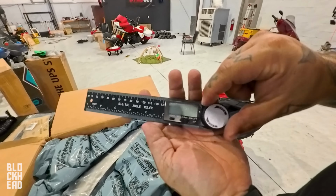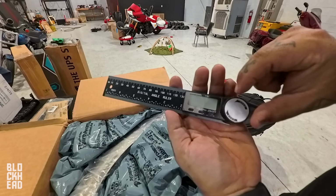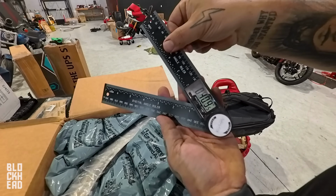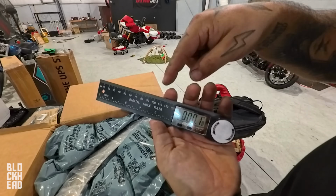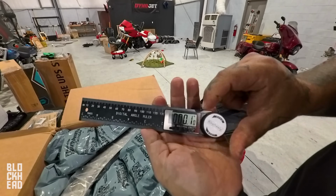This is a digital angle finder. So basically you've got lock to the right, unlock, or open to the left. So if you go boop, right, and then you move that up, it gives you the angle, because we wanted to match the angle of the forks to the angle of the support bracketry for the fender.